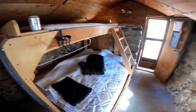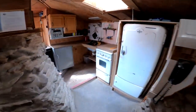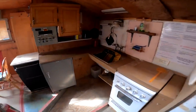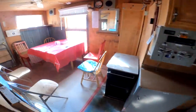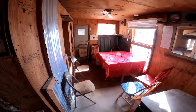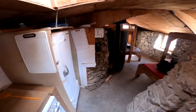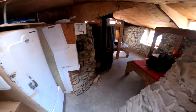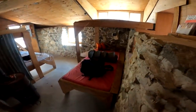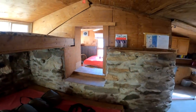This is inside the stone cabin, just below the Briggs cabin. All these cabins are supported by volunteers that come in here and fix them up. Run on propane and solar.